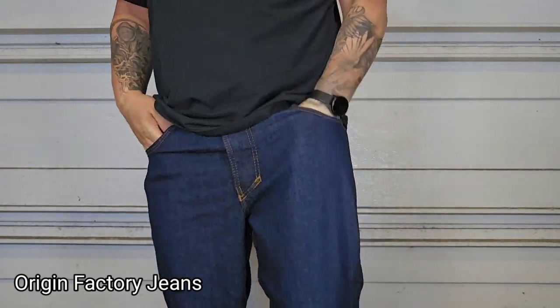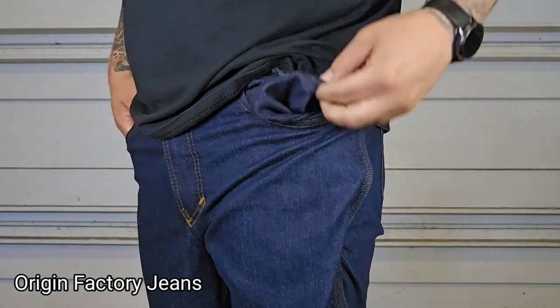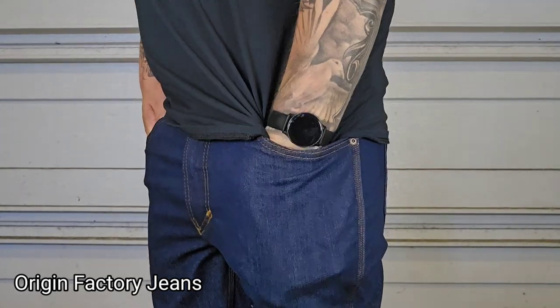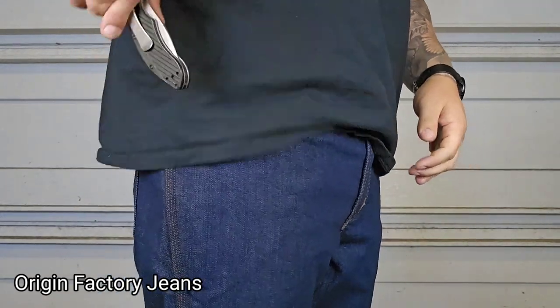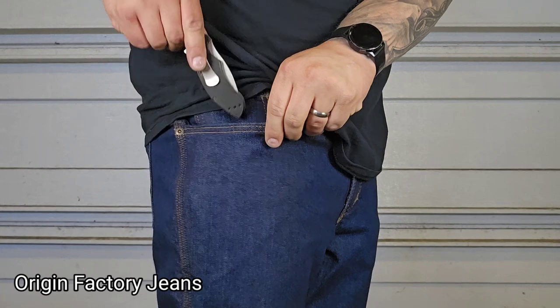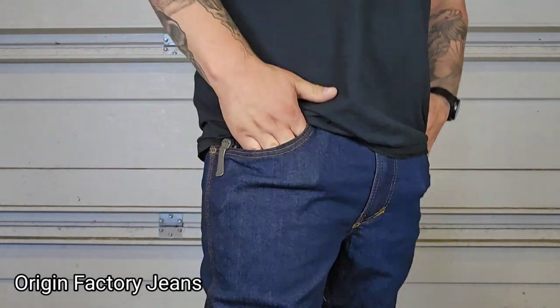Pockets again. These pockets are actually made out of the same denim material as the jeans. They're not a lighter material. So because of that, it is a little bit more difficult to get your knife on, but not a big deal at all.